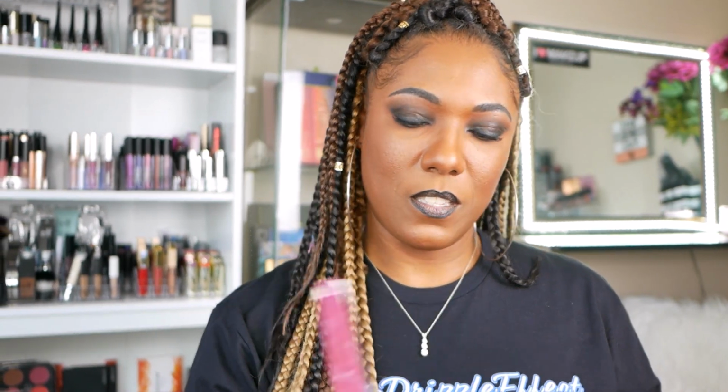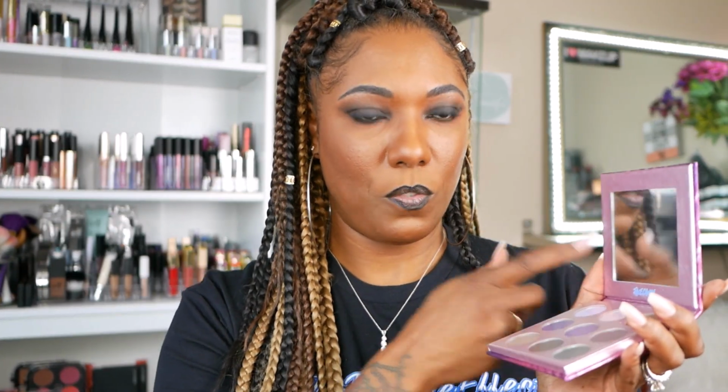So this is a Vice 8-color eyeshadow palette from Face Candy. And yes, it is cruelty-free. And their palettes have a nice little weight to them. Very nice quality, inexpensive palettes from Face Candy, okay? It has a nice mirror in here, of course, but these are the shades in this palette.